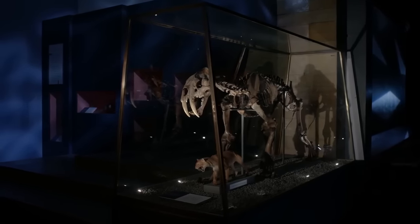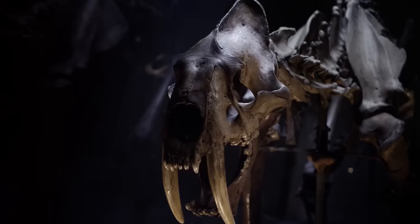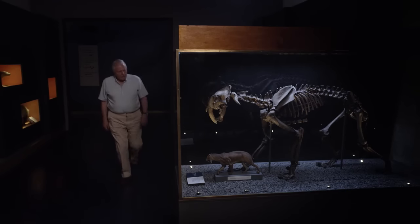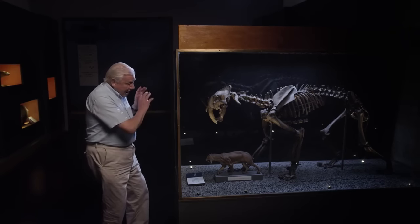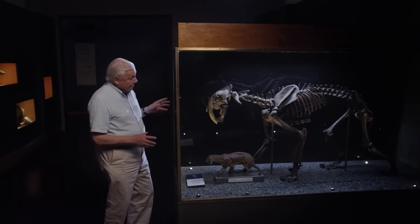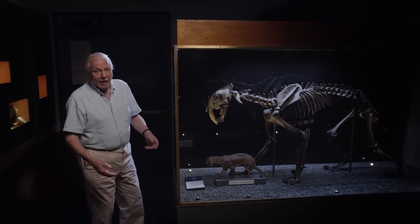A great cat with immense saber-shaped teeth. Smilodon. For me, there is no more alarming animal in the whole museum than this. And its skeleton is perfectly preserved because about 10,000 years ago, it wandered into a pool of naturally occurring tar oozing from the ground in California.